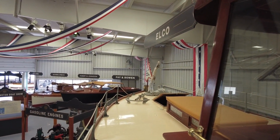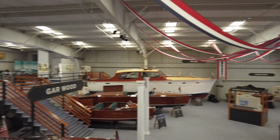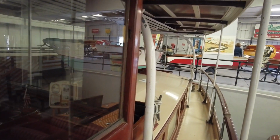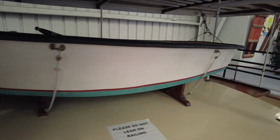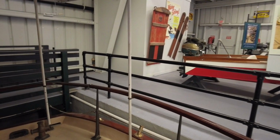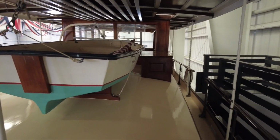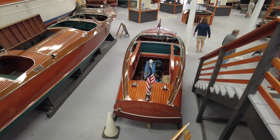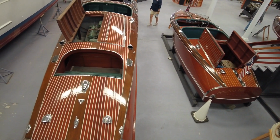Elco. You can also go on the other one, which I'll do next, the Corsair. Look at this, it's all wood. This is really nice. Here's Second Time Around, Nashville. I bet you that's another one of Alan Jackson's boats.